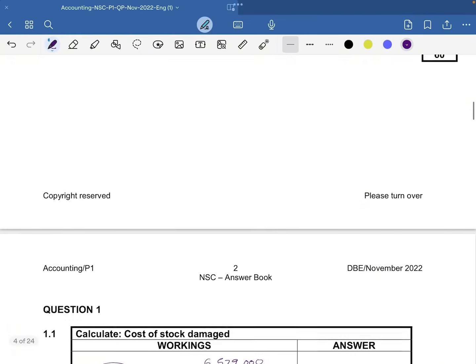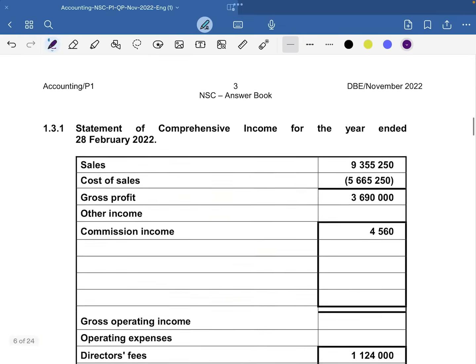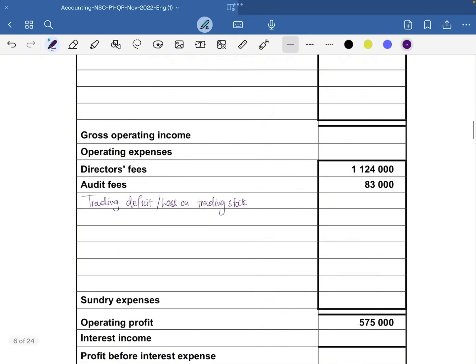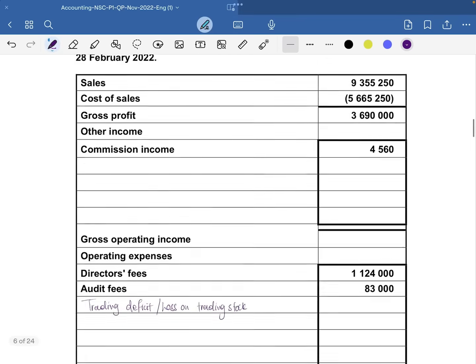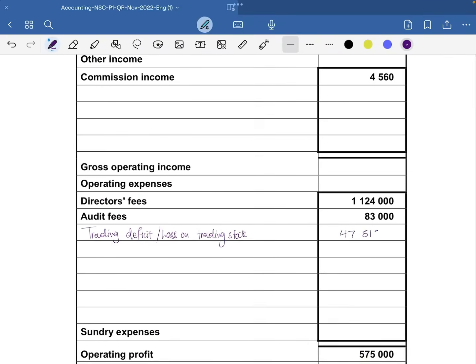But what I like to do first is to consider what I've calculated and put it on the income statement just before we forget about the rest of the information. So the first thing that we calculated was our trading stock deficit, or you could say loss on trading stock. It's really important to take your amounts every time you calculate, even if they're incorrect, just take them as they are and put them here. You will get some method marks. So we calculated our loss as 47,515. So just plug it here, 47,515.